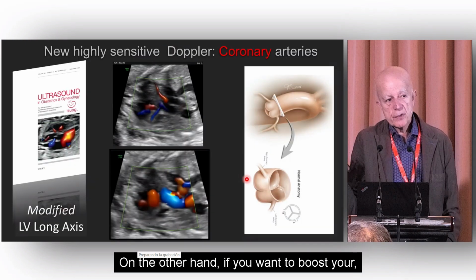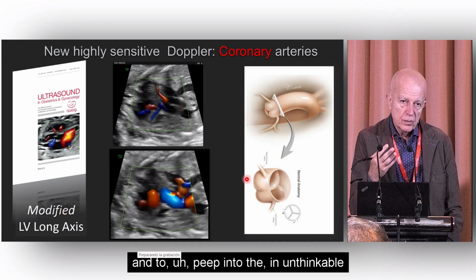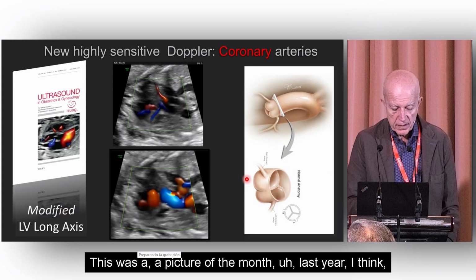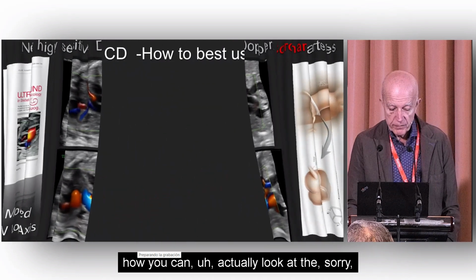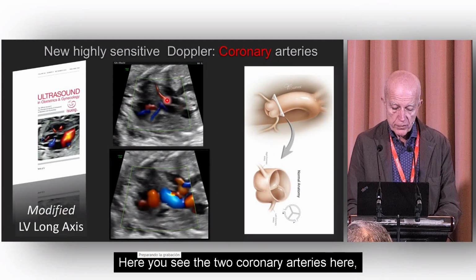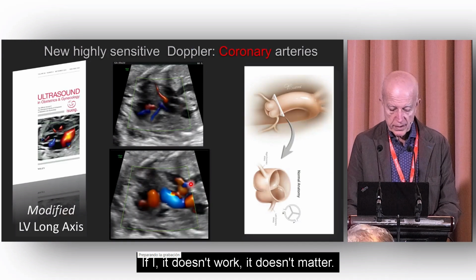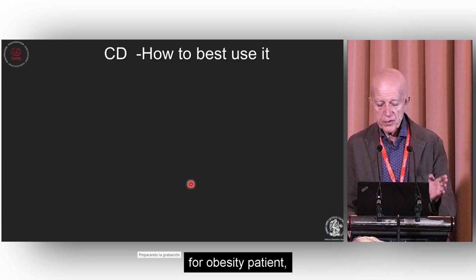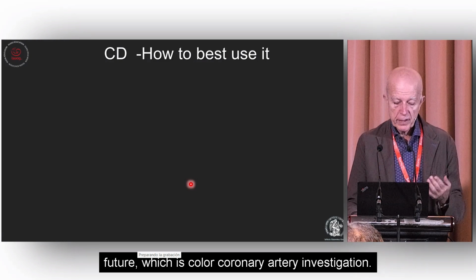On the other hand, if you want to boost your examination, the latest release of these scanners allow us also to see and to peep into the unthinkable until a few years ago. This was a picture of the month last year, I think, in one of my papers, showing you how you can actually look at the coronary arteries with a modified left outflow tract here. You see the two coronary arteries here, and this is the corresponding clip. It doesn't work, it doesn't matter. So on one side, to use it with low emission to check for the obese patient, and on the other side, to boost the color and power information towards the near future, which is coronary artery investigation.